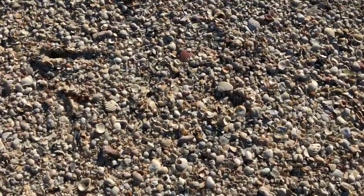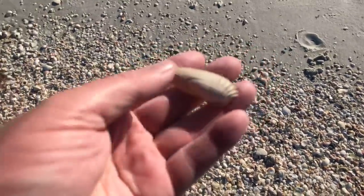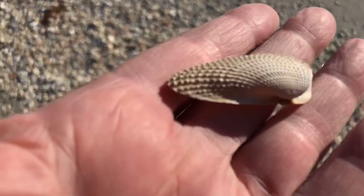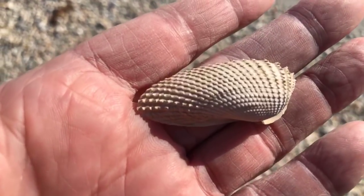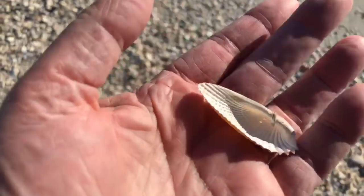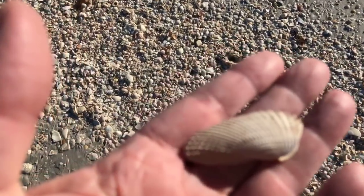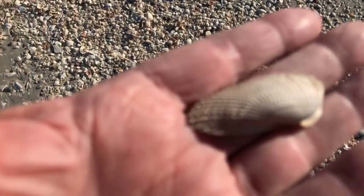Lots of little shells down here. Here's a beauty. There's my first one. These are like paper. That is an angel wing. That is my first angel wing right there, folks. Beautiful, beautiful, beautiful angel wing. But I gotta be really careful with this. These are super fragile, these angel wings. Absolutely a beautiful find. An incredible find.